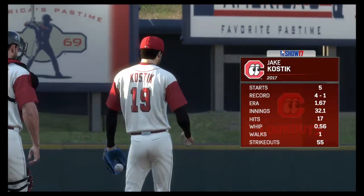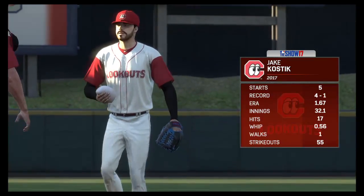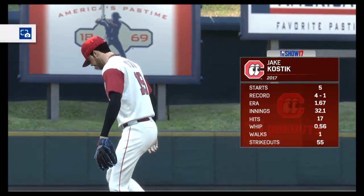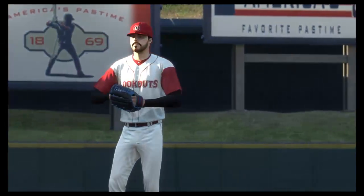Jake Comstock, the Maine native, gets the starting assignment here. What do you have for us on him, H? Well, if the last 3 outings are any indication, he's throwing the ball really well. You look at the ERA, it's under 2. So he's very stingy, not giving up much right now. He's in a nice groove.